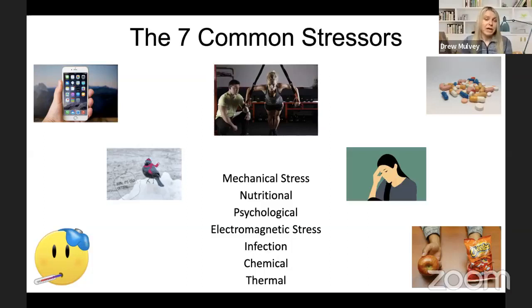So there's infection, obviously, if you get sick. Chemical, that could be what you put on your skin. That could be medication. That could be the chemicals that are also on our food, pesticides. But there's thermal as well. A lot of people tend to say that they get a little down in the dumps when the seasons change to the colder seasons. There's a reason for that. Especially if somebody is very, very sensitive, that thermal stress could potentially, I don't want to say lead to that, but could potentially contribute to that.